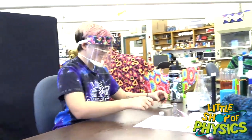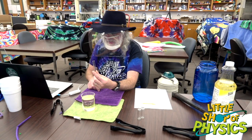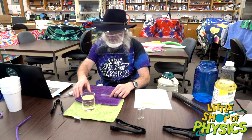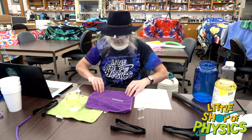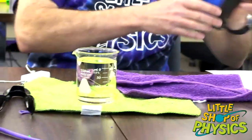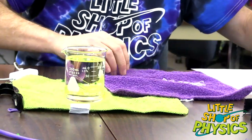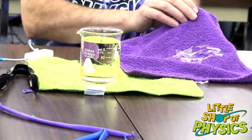All right, now I got a little glass vial here, a little tiny glass vial. Oh, except there's a problem with this particular glass vial. I fear for its safety. I'm going to hit it with a hammer. Uh-oh, that did bad things to it. Oh, now it's all broken into a whole bunch of shards of glass.